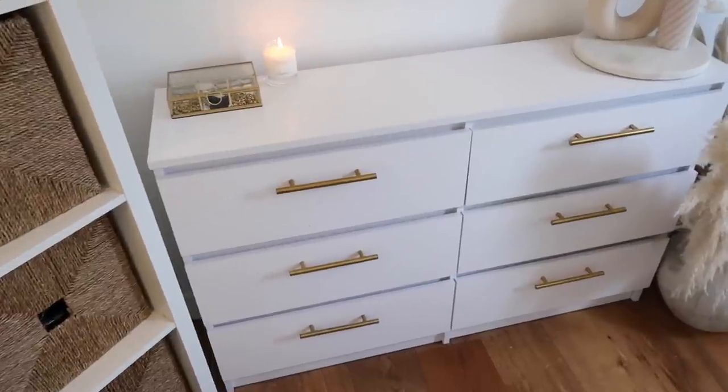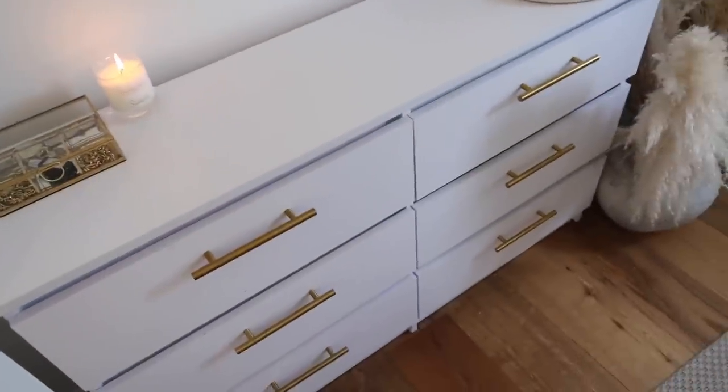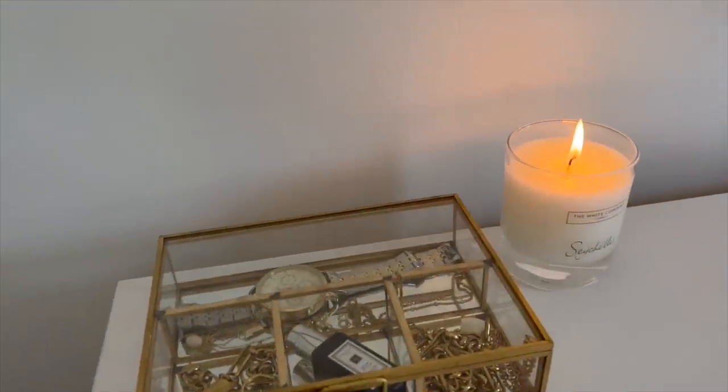Over here, these drawers, so they're actually more expensive than the bigger Malm drawers from IKEA. These are from Amazon, I think. They're rubbish, the quality of them is awful, but I just kept them for storage. Over here we've got another candle, and then a little jewelry box.